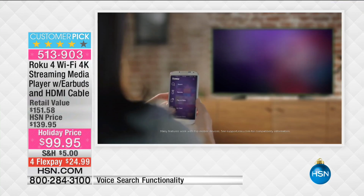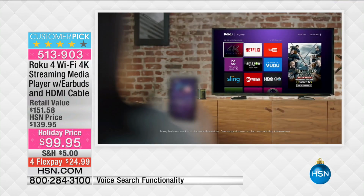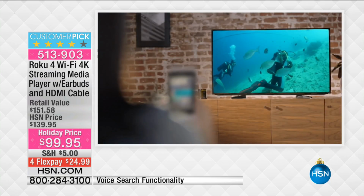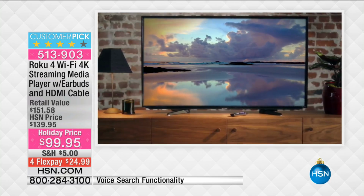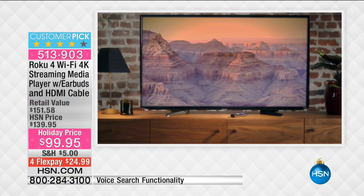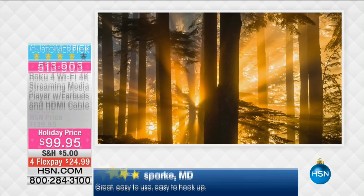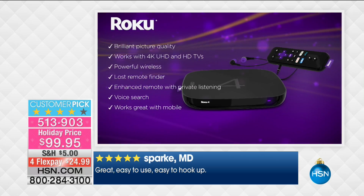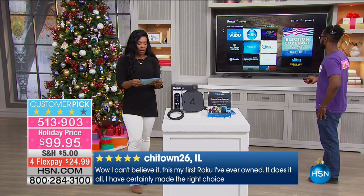What this is, and maybe you've heard of Roku before, is a streaming media player. What that means is you can plug it in to your TV, your non-smart TV, and it instantly becomes a smart TV, meaning now you can go online. All it does is hook through the Wi-Fi that you have at home. Most of us already have a Wi-Fi router in our home.